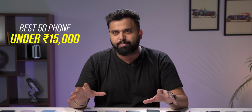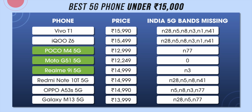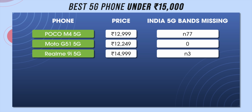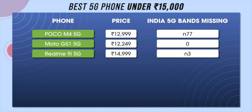to 15K price segment. Now these are all the 5G phones in this segment, but only 3 of them actually qualify as a good or even decent 5G phone. A lot of these phones have 3 to 5 Indian 5G bands missing, so they're not exactly good 5G phones, so let's remove them. So basically we have 3 phones left, and out of these 3, the G51 5G is obviously the best 5G phone.